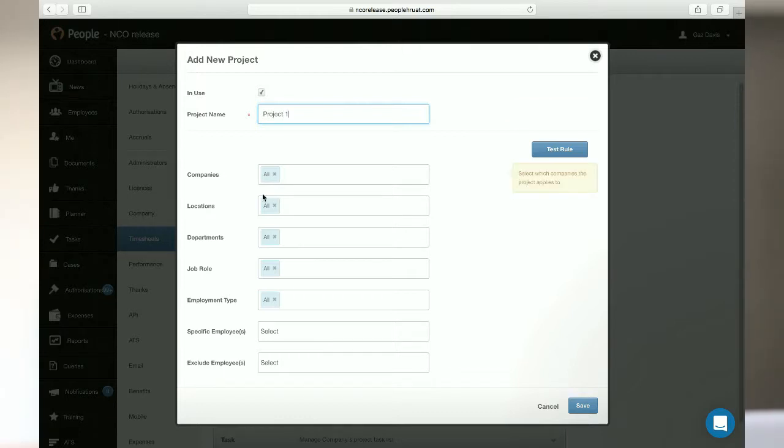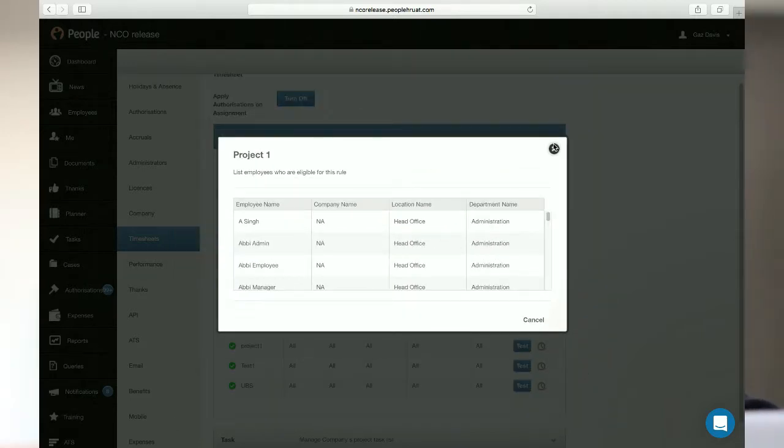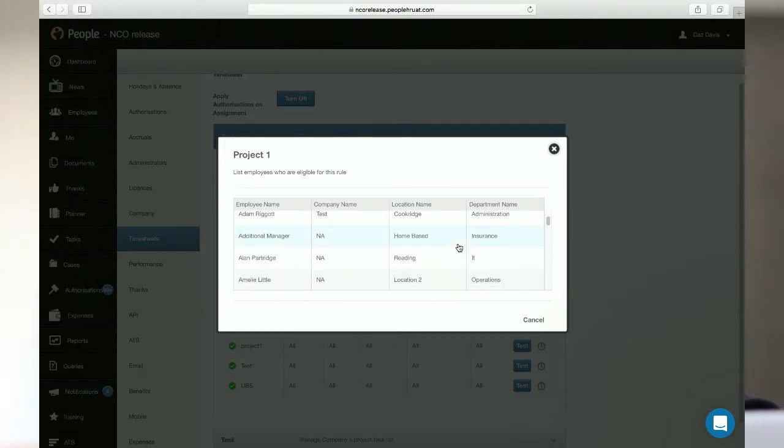And then you can see in here we again have the different companies, different locations, different departments, job roles, employment types, and then specific employees to be included or to exclude certain employees as well. We also have the test rule button. Now the test rule button's there so you can see who this project applies to. So again, you don't have to go through each person in your system and double check. You can just click on here and see if that rule applies to them.